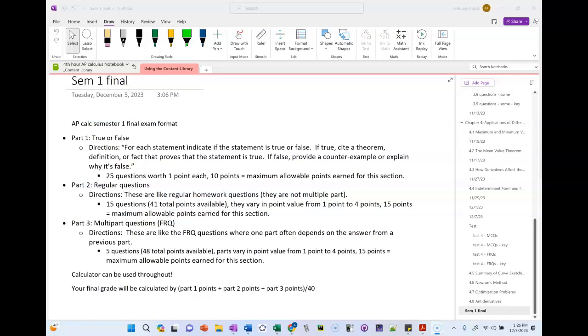Part two are going to be like regular questions that would feel like a normal homework question or like an occasional test question. So they're not multiple part. They're going to vary from 1 point to 4 points, depending on the level of difficulty. There's 41 points worth of those problems. You need to earn 15 for full, like the maximum number of points you can earn out of that section is 15.